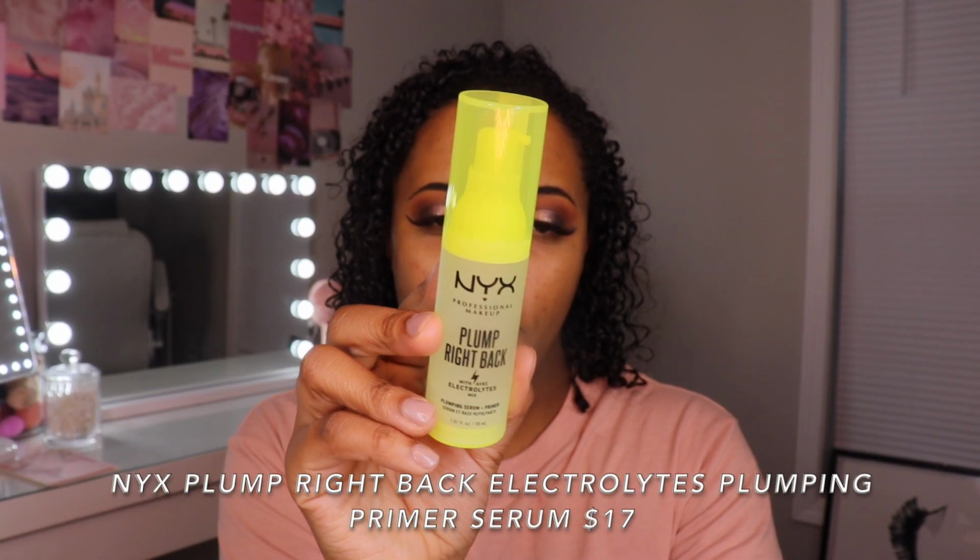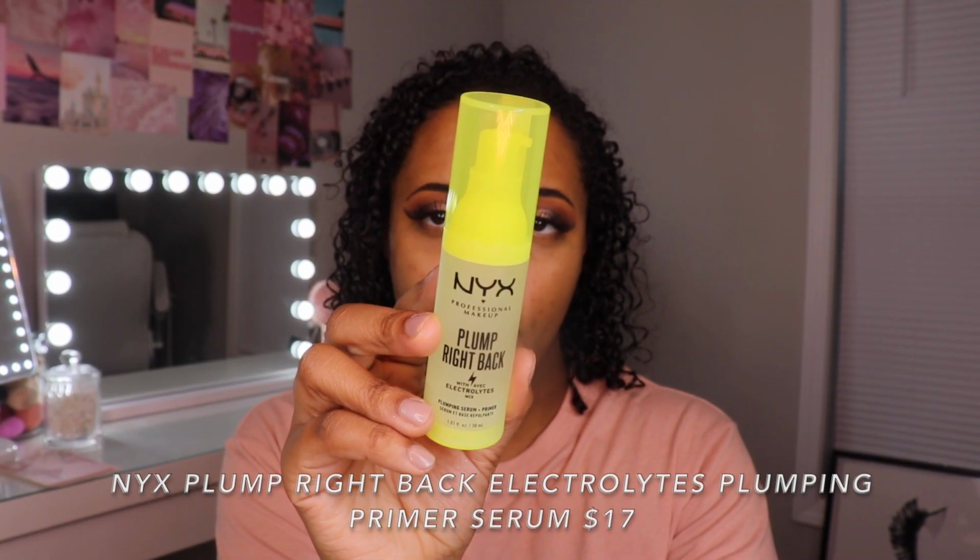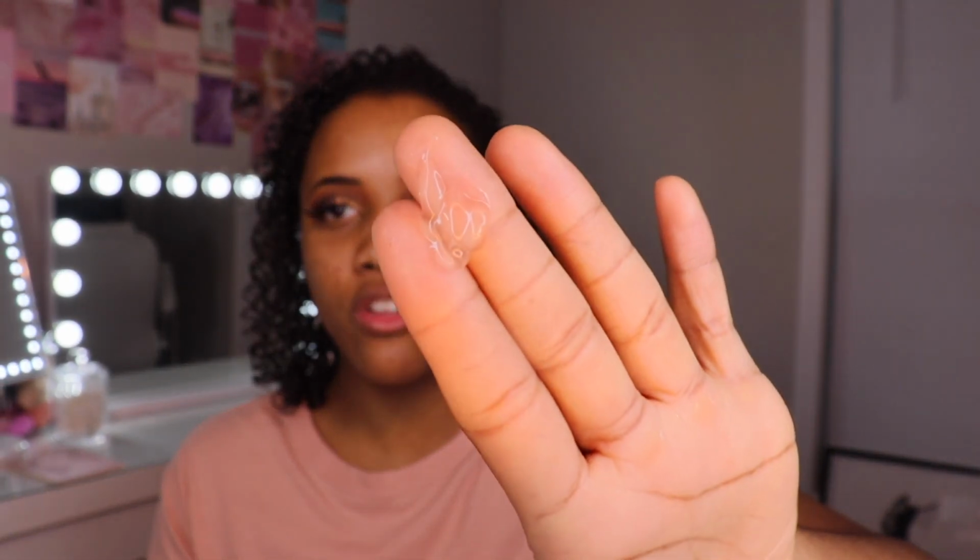Today for our hydrating primer, this is brand new from NYX. NYX Plump Right Back with Electrolytes Plumping Primer Serum. This claims to leave the skin feeling and looking instantly plump. It's supposed to be a serum and a primer, so like a skincare / makeup hybrid type of product. Ooh, and let me tell you guys, I love hydrating primers that are like this jelly consistency.